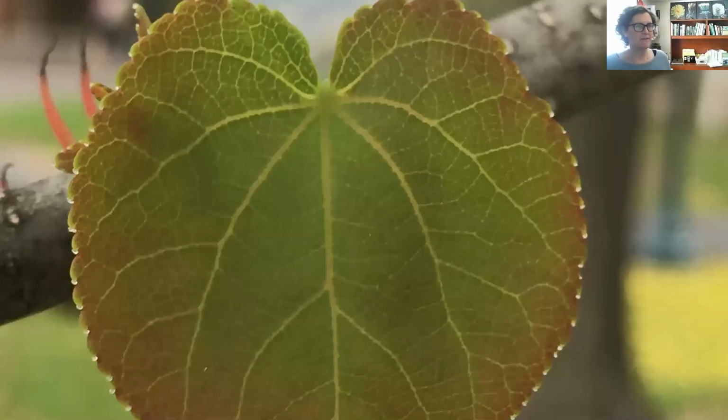And this is my favorite tree. This is a leaf of my favorite tree. This is Katsura tree, Cercidiphyllum japonicum. It has this great heart-shaped leaf with the scalloped edges. The new leaves emerge a bronzy purple in the spring. And it has flowers, but they're not super showy. They're not really anything you're going to write home about, so to speak. But it gets a nice yellow fall color.